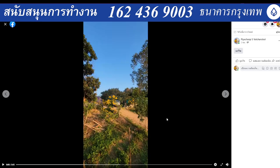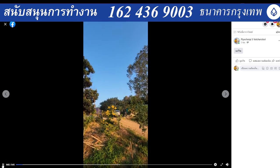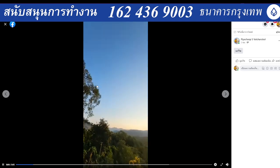This is what I want to show you. Why does the moon appear here? It should be around this area. What's going on?